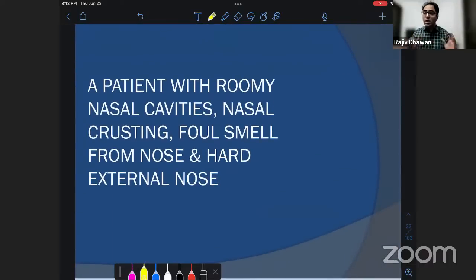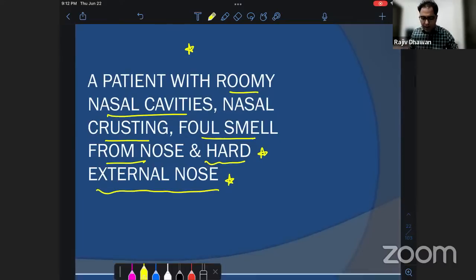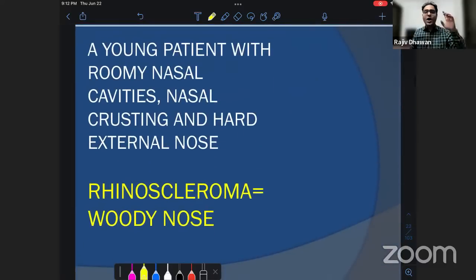Now, the other clinical scenario. I told you the clinical words are roomy nasal cavity, crust formation, bad smell from the patient, but they can create another multiple choice question. So what is the other question? A patient with roomy nasal cavity, nasal crusting, foul smell from nose, and hard external nose. This finding was not there in atrophic rhinitis, beta. The extra finding is hard external nose. And the answer to this question is rhinoscleroma or woody nose, beta.